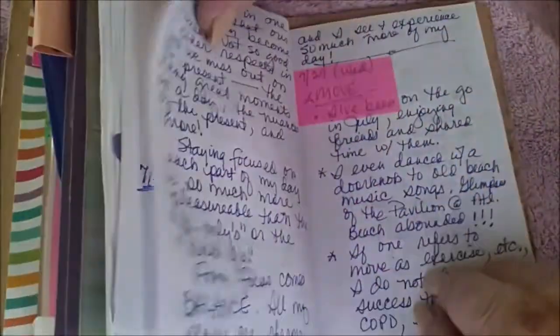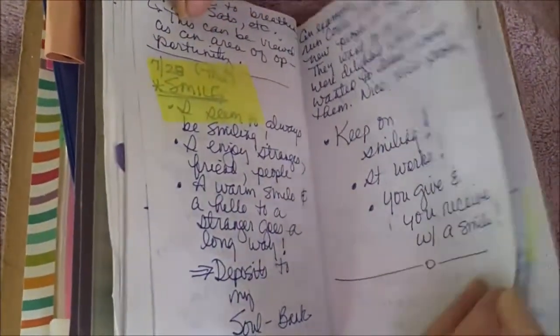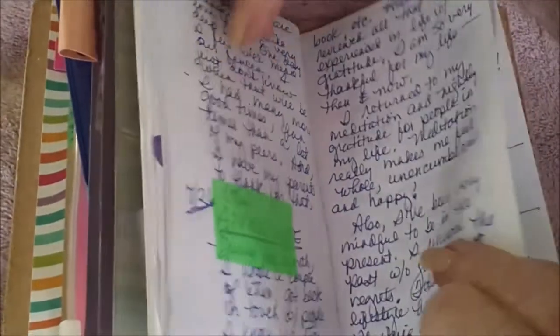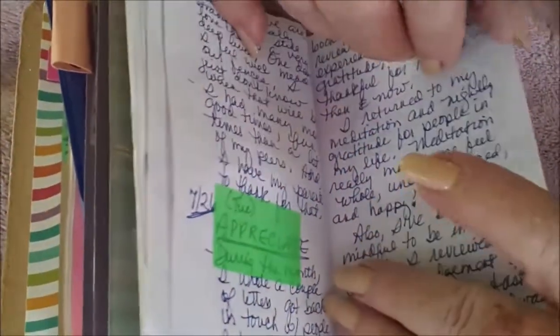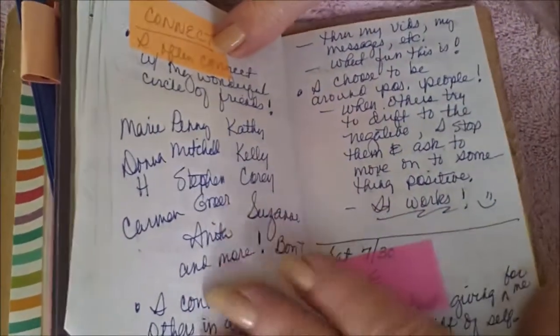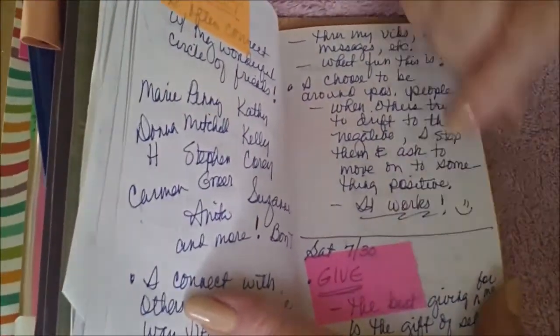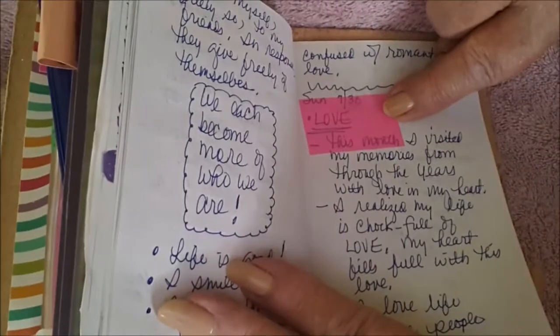Moving on to this 26, I was doing some recap of my aha moments through the month for happiness. You need to be able to appreciate in order to be happy. You need to be able to reflect. You need to be able to appreciate. And those are those page flags that I got at the Dollar Tree. You need to be able to smile. You need to be able to connect. And you need to give to truly be happy. And you need to be able to love.